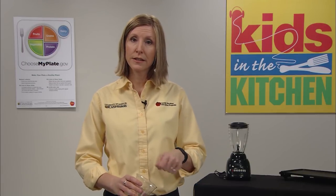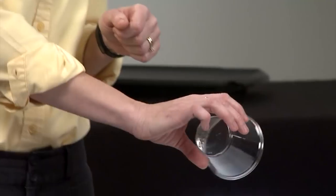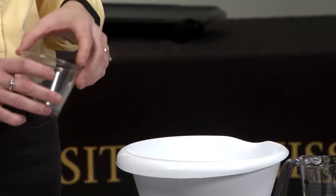After they check for shells and they rinse their hands off from any raw egg that might be on their hands, they can use a fork or a whisk to mix that egg up. And I want them to then pour that into their mixing bowl.